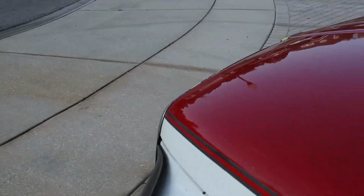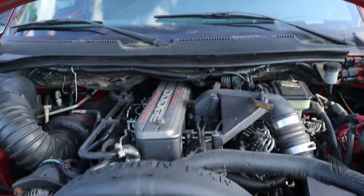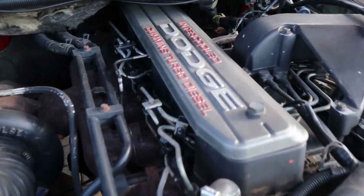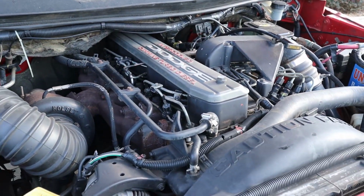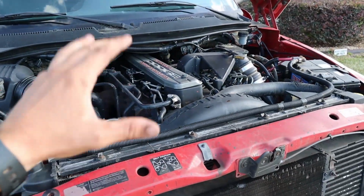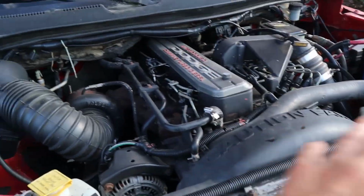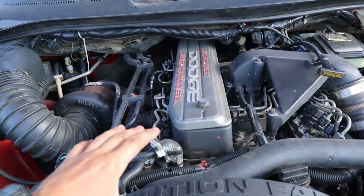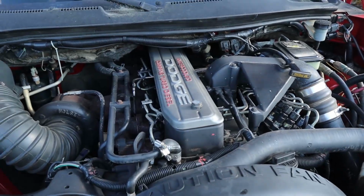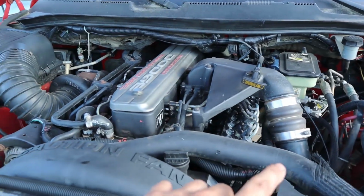So real quick, figured we'd hop straight into it. We'll take a look at the engine bay real quick. No, it's not perfect, but I'll talk a little bit about why I picked this truck. If you are familiar with the Cummins or any of the Dodge stuff, it does have a 12 valve. The 12 valve is what I really wanted over the 24 valve. Basically, the difference between the 12 valve and the 24 is that this engine is mechanical. So the fuel pump is mechanical.